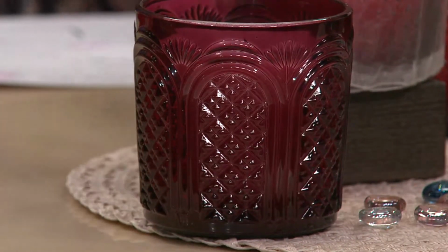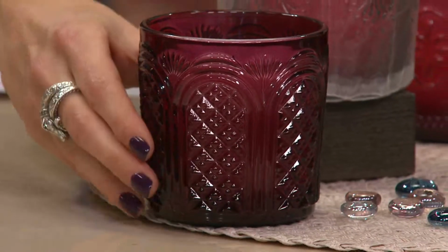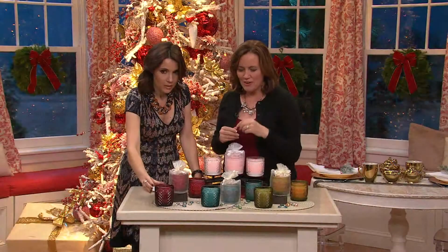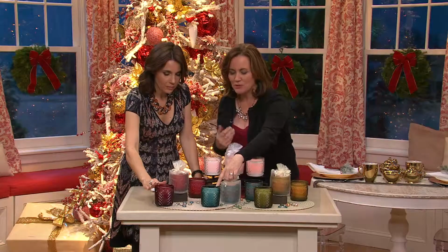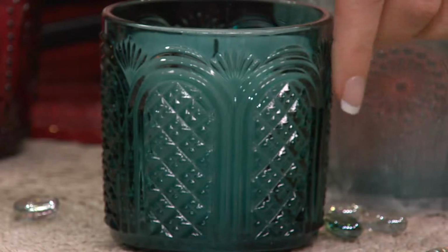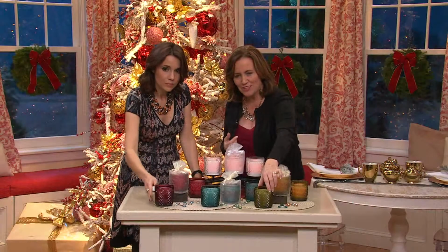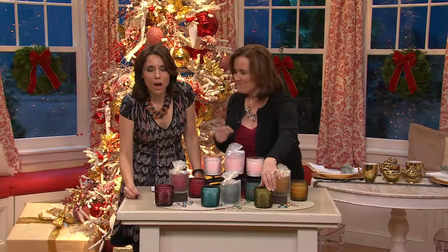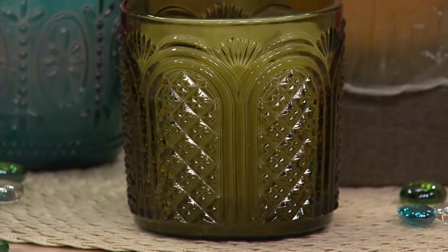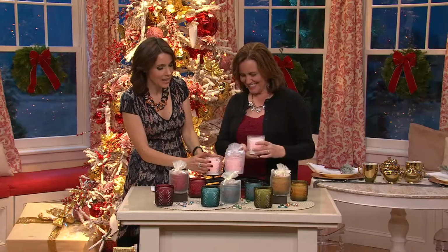Right now, you're looking at what we're calling red, but it's really a wine plum color. And there you can see all that rich embossing on the outside on the glass. And then over here we have the blue, but it's really a teal. You can see when the camera comes in close. Isn't that gorgeous? So pretty. I love that color. And then over here we have the green, which is like a gorgeous avocado. Yeah, absolutely. And then we have cottage clear, which is exactly how it sounds. Yes. It's just really pretty and clear.